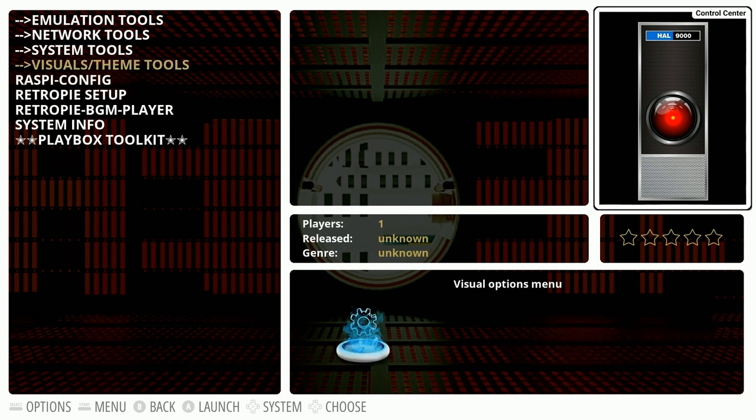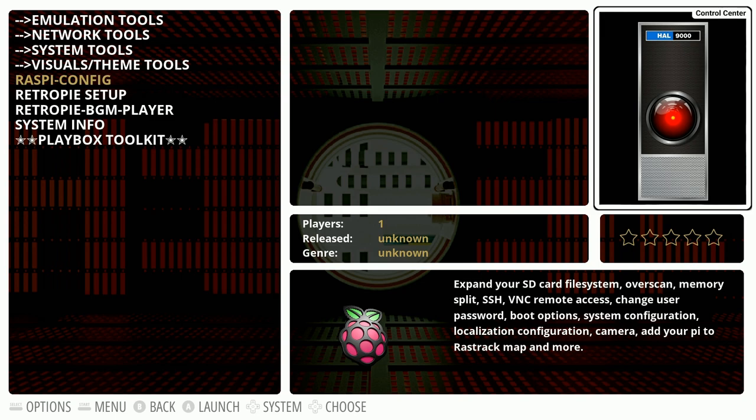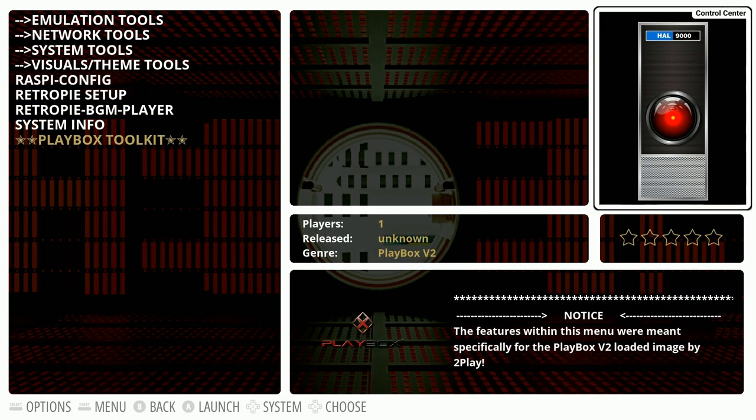If you're interested in light guns, there's the aim track thing here. I still don't have, this doesn't work for me myself, in case you're wondering, but maybe someone else can get that to work. Maybe they'll finally update that script.